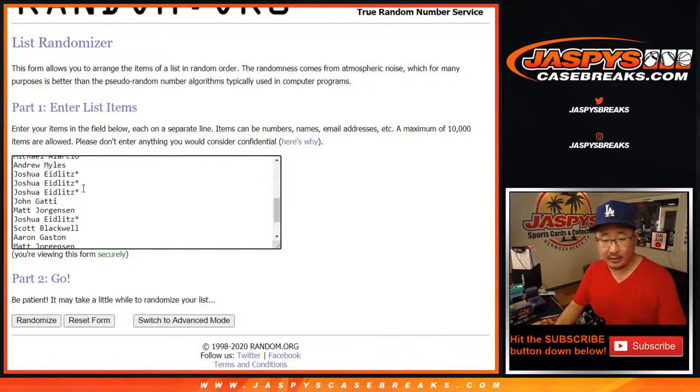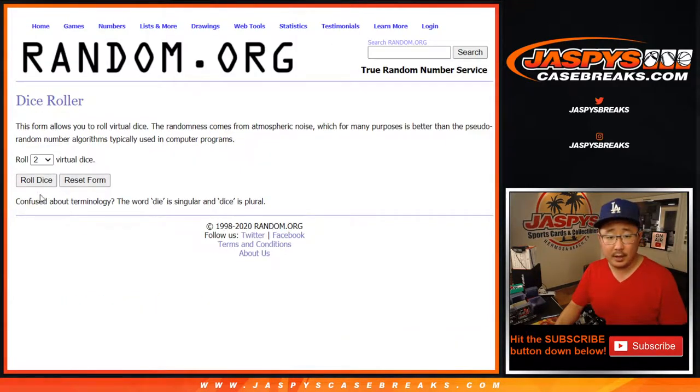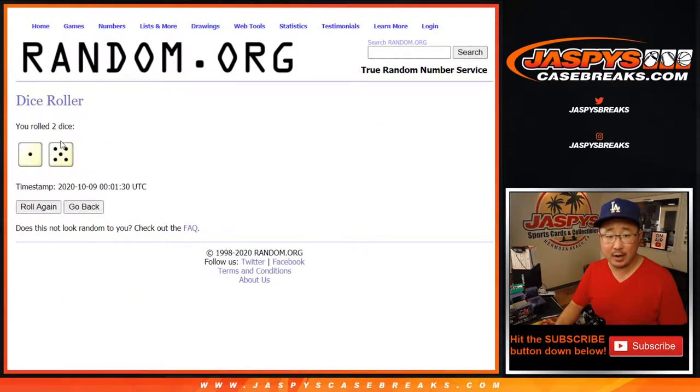Let's take out the Pelicans placeholder, and let's roll it and randomize it. 1 and a 5, 6 times for that list. Name on top after 6 gets the Pelicans in these 4 boxes.